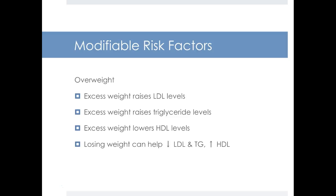So let's break down these modifiable risk factors to see where are the areas that we can make recommendations in line with the therapeutic lifestyle change approach to controlling high cholesterol and heart disease risk. And we're going to start with overweight.